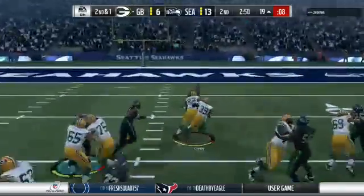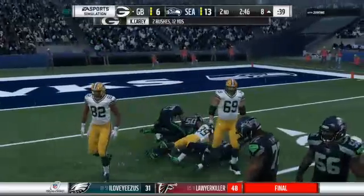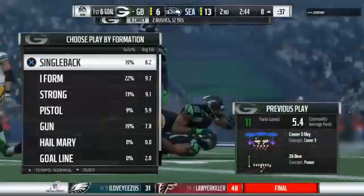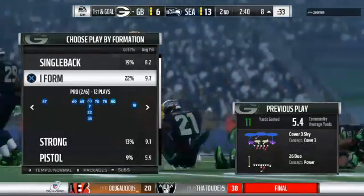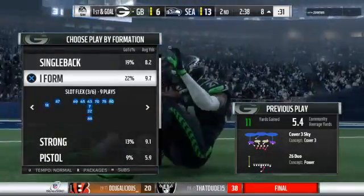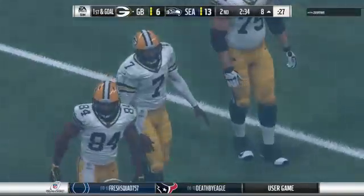This is Carey. It's a good gain of 11, sets him up first and goal. We use the word relentless a lot with guys who are aggressive on the field. In this case, it really fits, doesn't it? How about his ability to break tackles and his feet never stop moving?